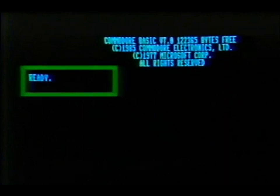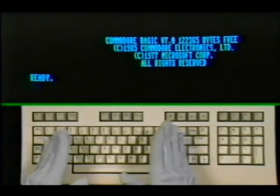Now notice up on the screen this flashing block. It's called the cursor, and that's a pointer. And it's used to point to what comes next, or where the next character will appear. All right, you're ready to start learning your keyboard.